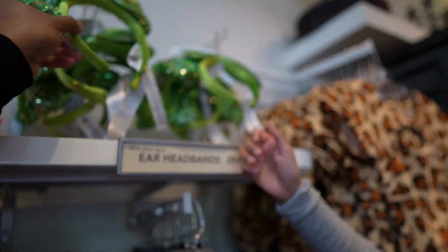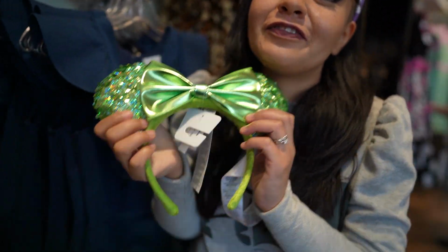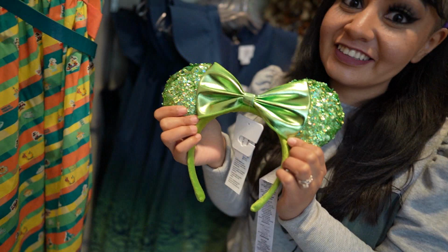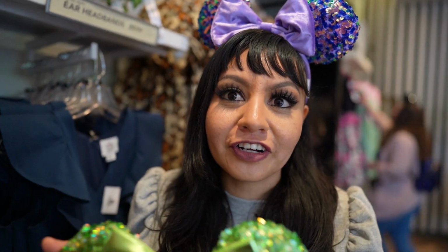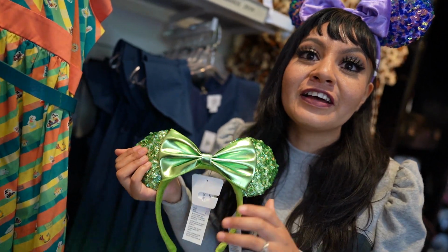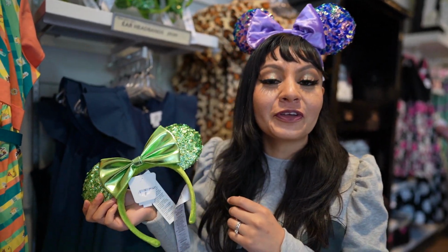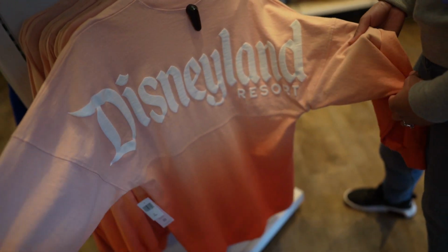Now, this is another area where you can find those yellow ears, but they also came out with these beautiful green ones. These have been selling out like crazy, guys. This one is a fan favorite. We had mentioned that these were the ones that should have been here for St. Patrick's Day. They are versatile though, since it's a solid green color. It goes with a lot of outfits, like Peter Pan, Tinkerbell, Disney bound outfits. It looks so cute with this.